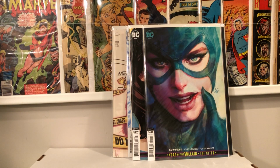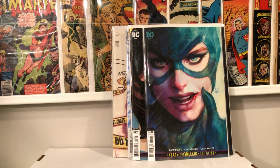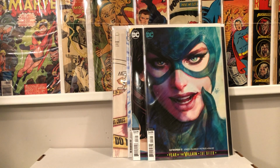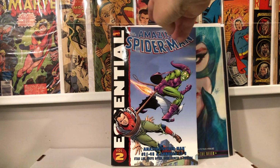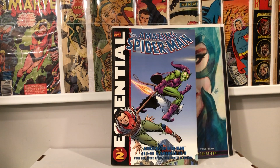I'll go through a couple of books that I picked up at one of the flea markets that I went to. There was somebody at the Englishtown flea market that had a small box of comics that she was selling. It was just random books. But I found this in there, and I think it was either $1 or $2 per book. Knowing me, it can't be more than $2. But I got this Amazing Spider-Man Essentials Volume 2. Again, no more than $1 or $2.